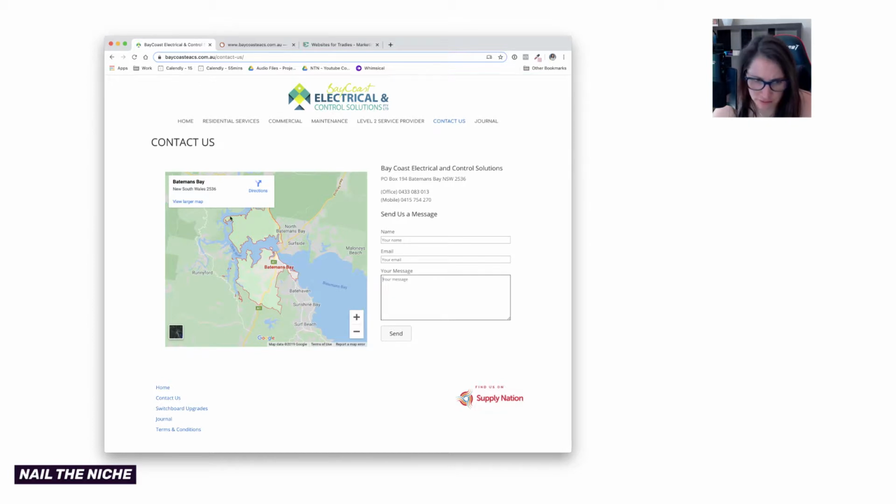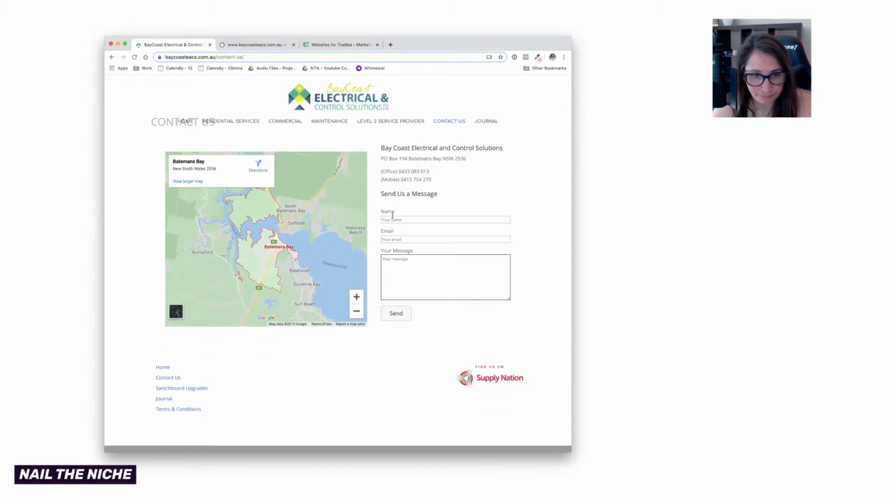So is that your service area, or is that just where you work? This is another thing with maps. Why bother putting it in there? Does it really matter? Because it doesn't make a difference to Google, that's for sure. Again, there's no sort of next options.